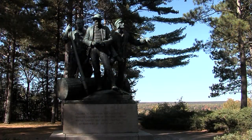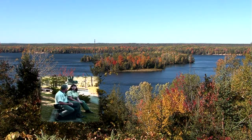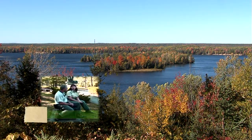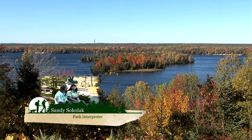We've been here many times in the past, but I know that there's a lot of people that are probably seeing this for the first time, Sandy, so could you kind of explain what people will find when they come here to the monument? When they come here to the Visitor Center, of course we have the building that's open. It's usually open late April through color season, so about the 23rd of October this year.